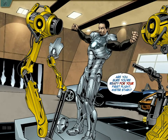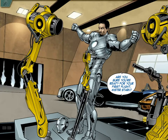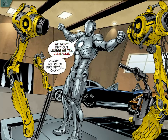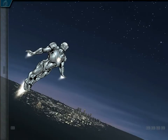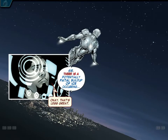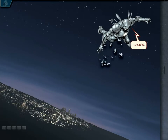Are you sure you're ready for your first flight, Mr. Stark? We won't find out unless we try, Jarvis. Dummy, you're on fire detail, okay? No, dummy. Only if I'm actually on fire, okay? Woohoo! This is great. Sir, there is a potentially fatal buildup of ice occurring. Okay, that's less great. Jarvis, deploy the flaps.